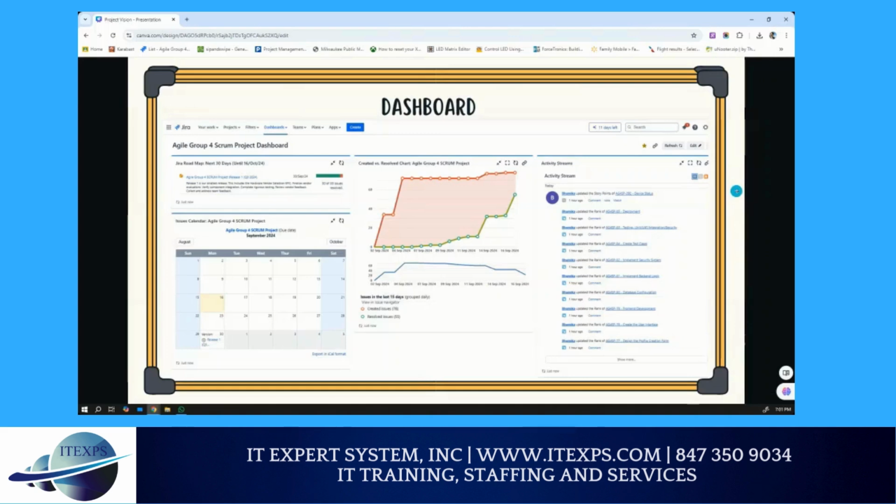On the right side, we have the activity stream, which logs recent updates and changes made by team members. This feature promotes transparency and keeps everyone informed about the latest developments and task assignments. For example, you can see recent updates like story point adjustments and task rankings. Overall, this dashboard is an invaluable tool for our team as it consolidates essential information in one place, enabling us to make data-driven decisions and enhance our collaboration.